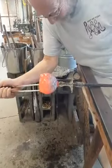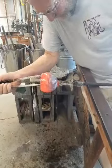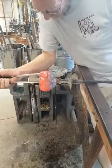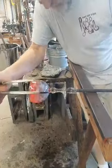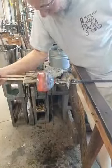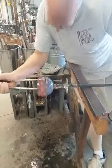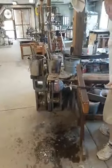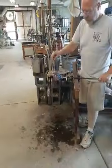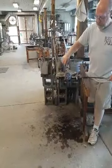The way you can tell his stem is centered, look at his stem, don't look at the cup, don't watch his magic hands. If that stem wasn't centered, it'd be bobbing up and down like it was on a camshaft. But it's not. It's basically sitting perfectly still as it rolls. So it would bob up and down like this if it wasn't centered. And that's one of the things that glass blowers have to look at. It's keeping the glass centered and proportional.